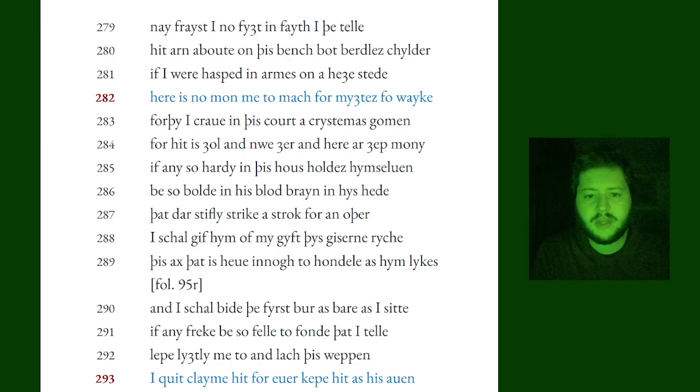Welcome to Yesterlore. I am Grimm's lawyer, and tonight we are going to continue reading the first fitt of Sir Gawain and the Green Knight. When I say first fitt, if you were not here last time, that's one of many ways to refer to the different parts. There are typically considered to be four parts of this poem.